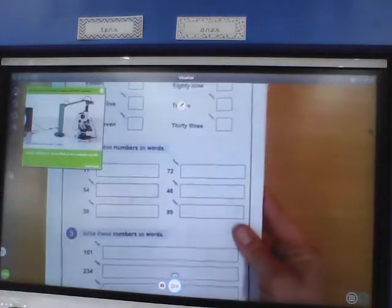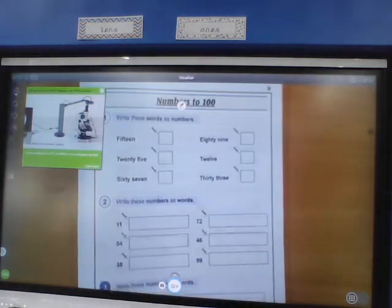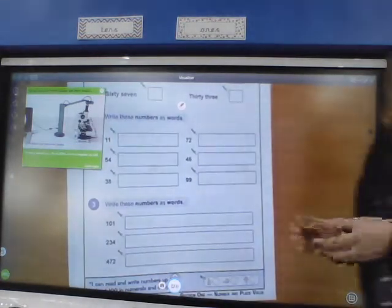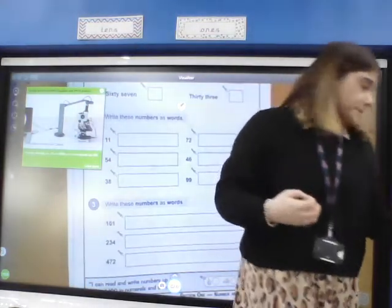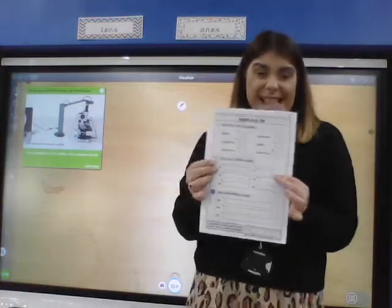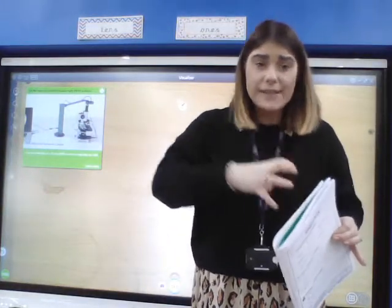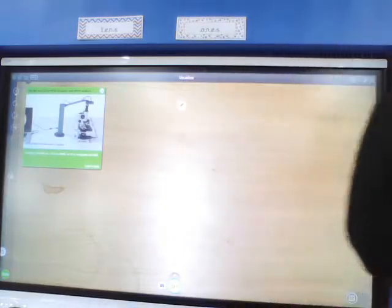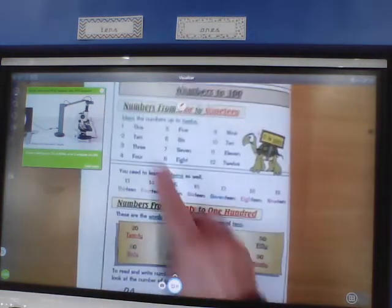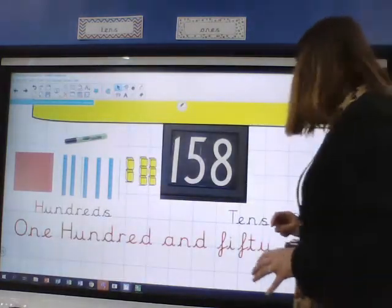Okay, so your activity today is asking you, first of all, to read these words and write them in digits as numbers. But then after that, you've got to write all of these numbers as words. So with your grown-up thinking about partitioning them first, what are they made of? So for example, one of your first ones is 72. So you need to say 72 and partition it. We know that 72 is made of a 70 and a 2. So we need to find on our word map the word 70 and then the word 2 so that we can write 72.